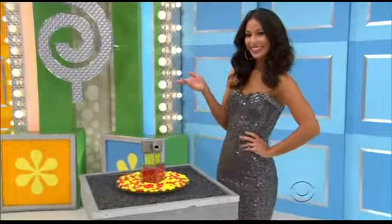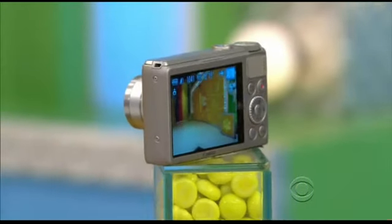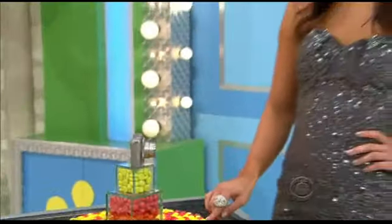Hey, all you moms out there. Watch Leah work. Here's what she's going to win. Go ahead, George. Take great pictures of your kid with a beautiful digital camera. This sophisticated and pocket-friendly point-and-shoot digital camera features 12.1 megapixels and 5x optical zoom. Plus, it lets you shoot in RAW mode.